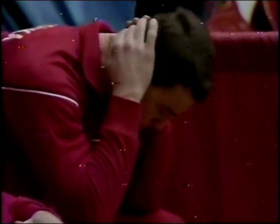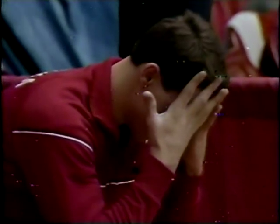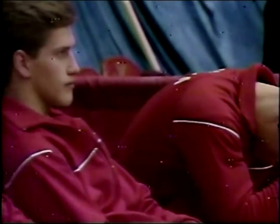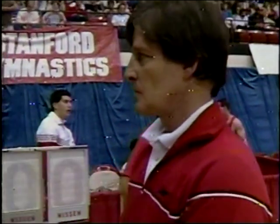Arizona State celebrating. Nebraska is in shock. I still can't believe they threw that lead away. I have never seen a team going into the last event with a 1.45 lead lose it. But two things actually happened. Nebraska faltered a little bit, and Arizona State was awesome. Awesome indeed. We'll be back with the official results in a moment.